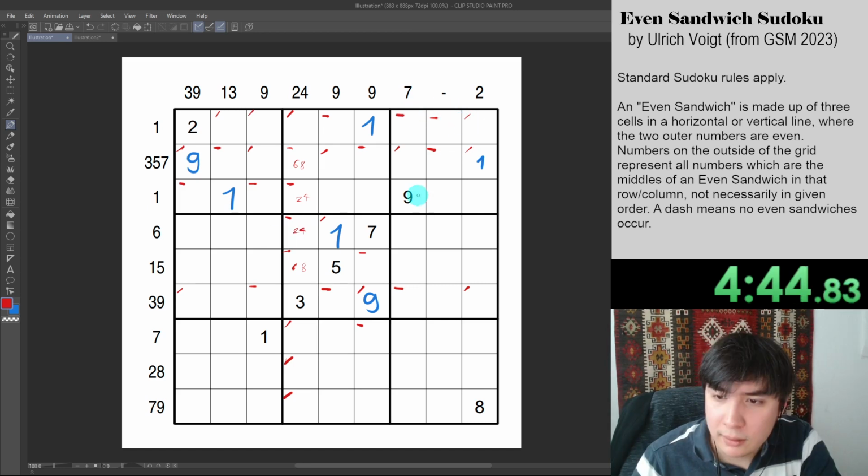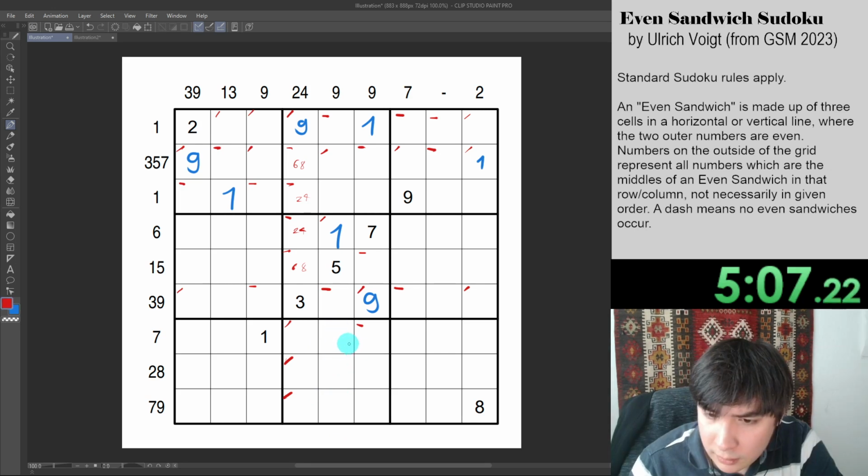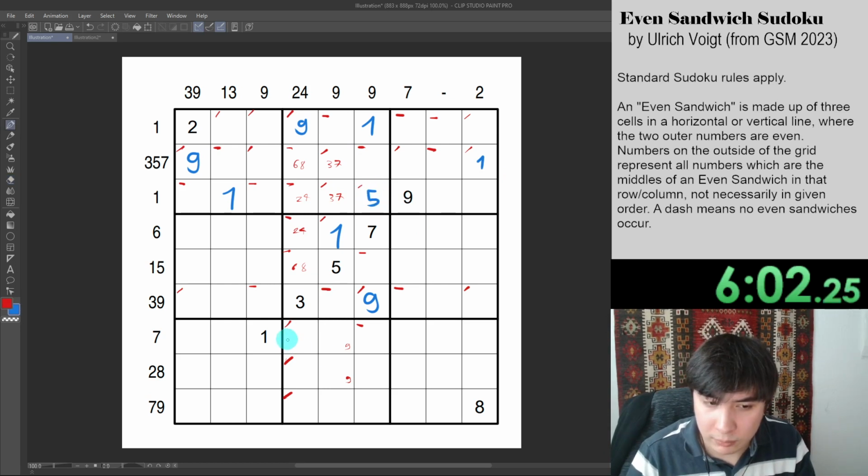What else do we have? 9 has to be in the top row here. That goes in this spot. Now we need a 9 sandwich happening in the bottom middle somewhere, either in this spot or in this spot. We're not sure yet. We only have 2 other even numbers placed. These two are both odd. The candidates here are 3, 7, 3, 5. Oh yeah, this is also 3, 7, so this is just straight up 5 over here. So we've got 1, 5, 7 down here. This one's got to be 5 because 7 needs to be a part of a sandwich in this row.